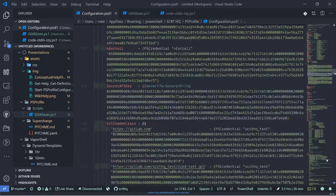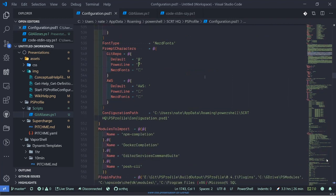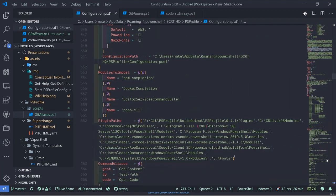I have some secrets. So typically, you wouldn't be actually looking at the configuration file. Obviously, secure strings aren't the most beautiful thing to look at. Things like that. Are you sure that portion works on Linux?